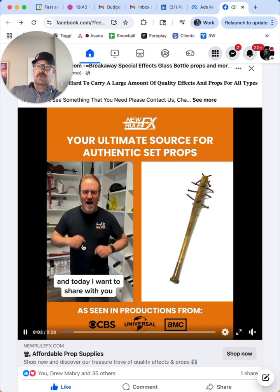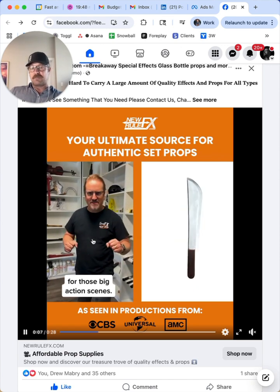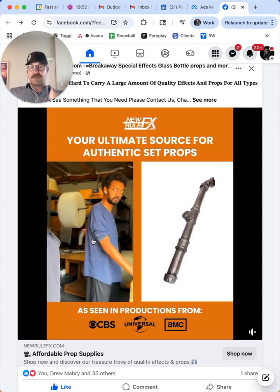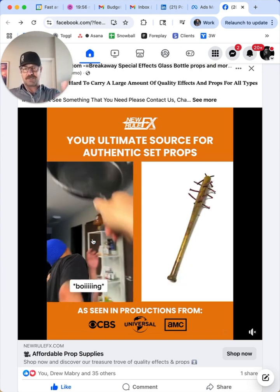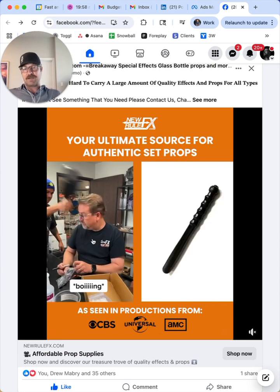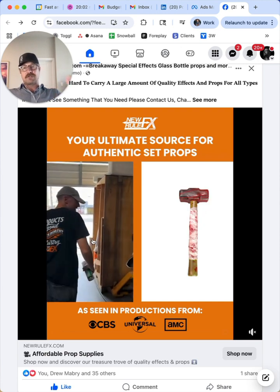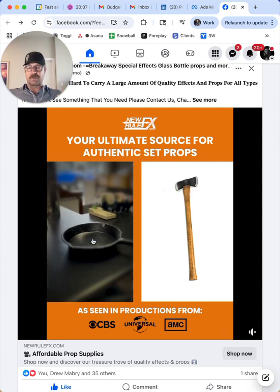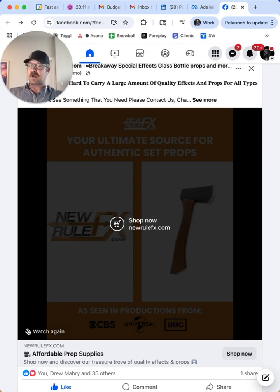But then what else are we going to do? So he's talking in here about use cases. He's like, you want to give your scene a nice big pop in a big action scene, get our frying pan. So this is how you're going to use it. And then he actually shows you how to use it. He's hitting people in the head and he's adding sound effects. So that's what it would do in your YouTube video or your TikTok or your Instagram stories or whatever you're going to use this for. You don't have to be a big production company, but the big production companies do use these props.